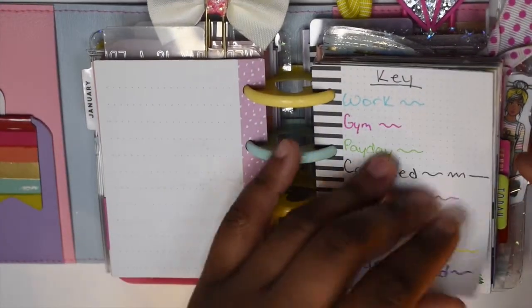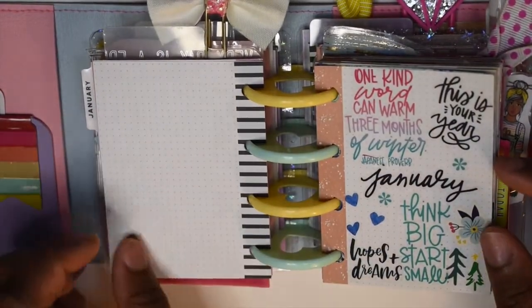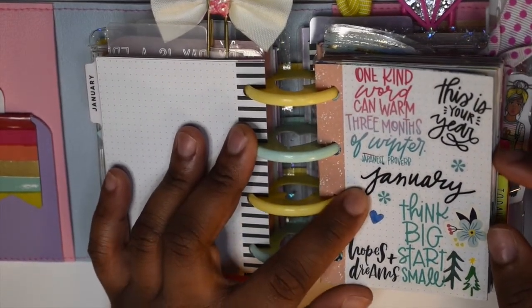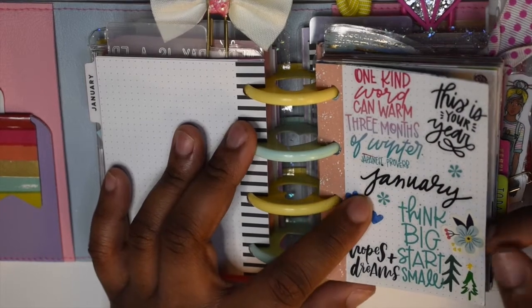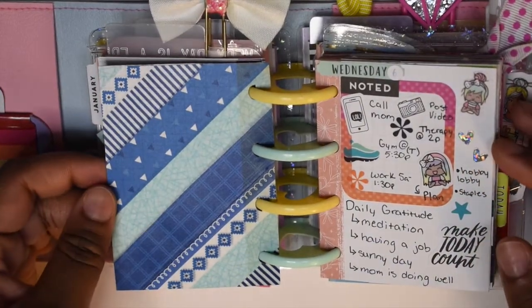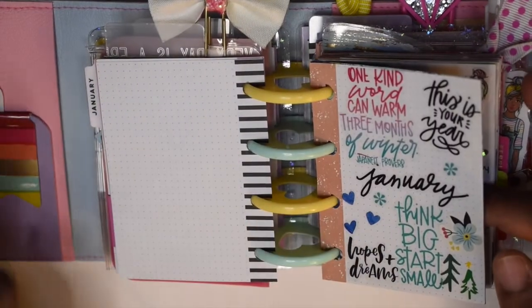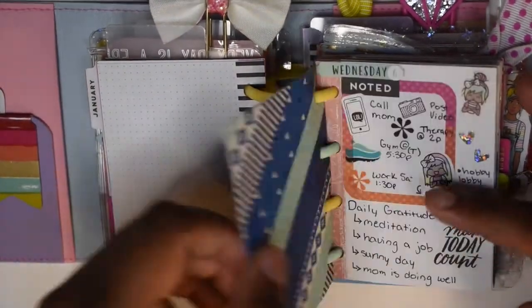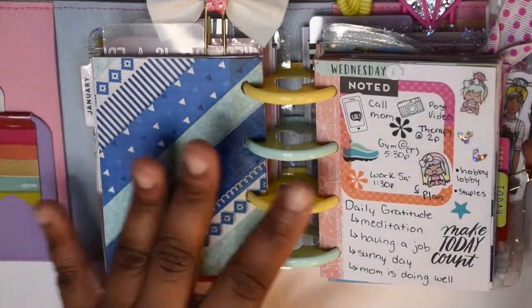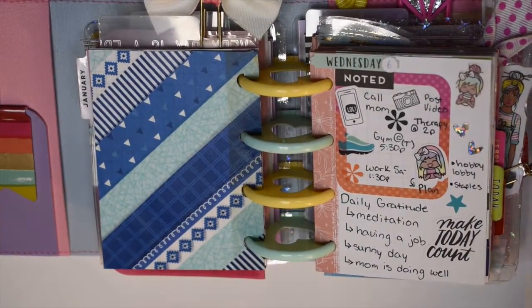After that, I have my dashboard for the month. I created these by just adding a bunch of stickers to it, and on the back of it, I decorated it with washi tape, just to make it look cute and to show this is the month that it is. And so this starts my flip through.